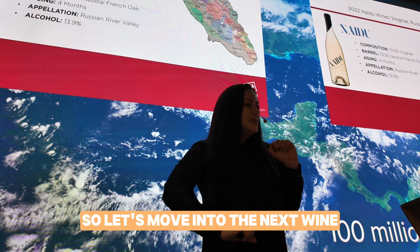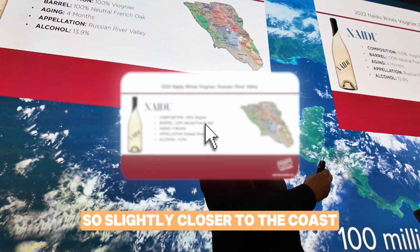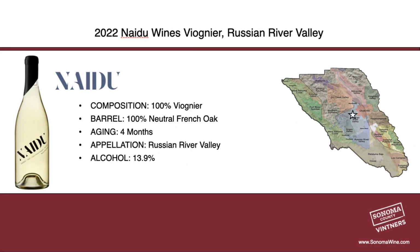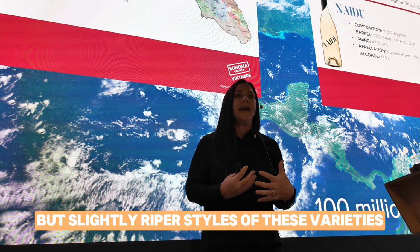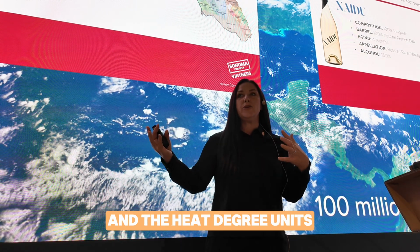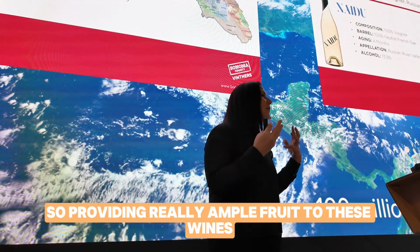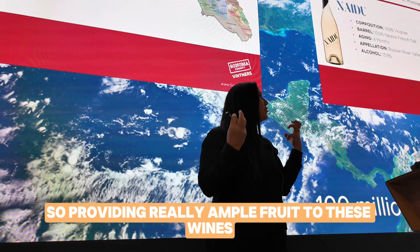So let's move into the next wine. This is Viognier from Russian River Valley. So slightly closer to the coast, but just a little more northerly and just coming out of where the fog influence really sits. Russian River Valley is renowned for Pinot Noir and also renowned for Chardonnay, but slightly riper styles of these varieties. It gets warmer earlier in the day, and the heat degree units rack up a little bit more in the afternoon. So providing really ample fruit to these wines.